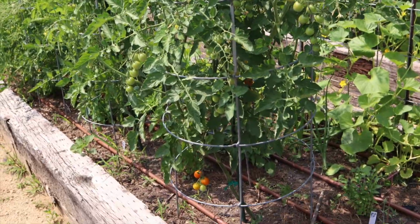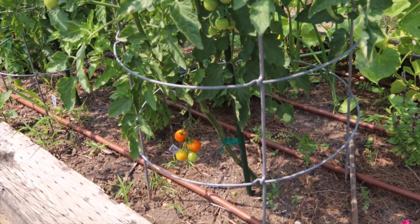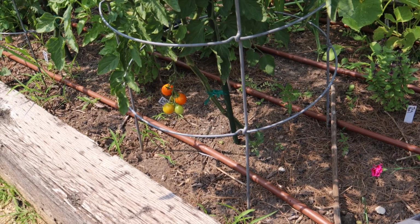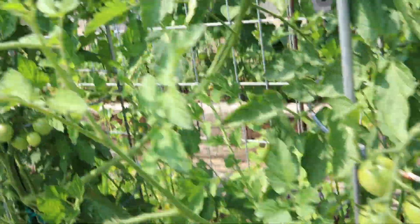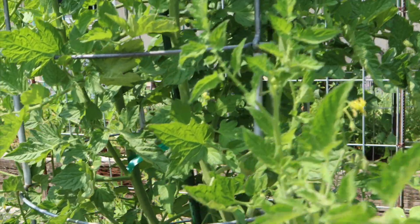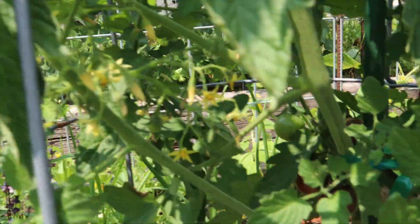We've got 3 varieties of cherry tomatoes. This variety here is called Honeycomb. We've grown this for the last few years. It's one of our favorites. We absolutely love it. It's from Burpee. And then this variety here, if I can show you what some of the fruits look like.